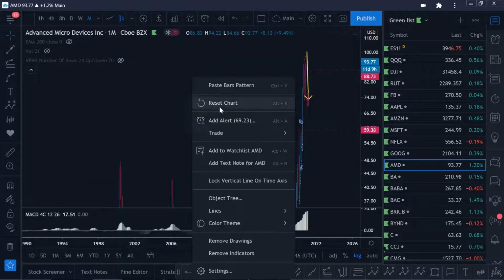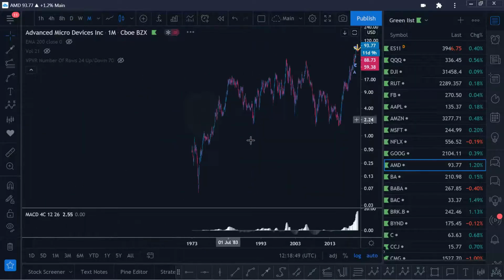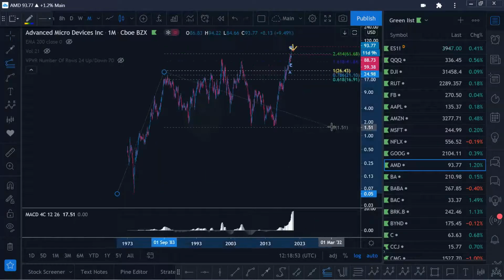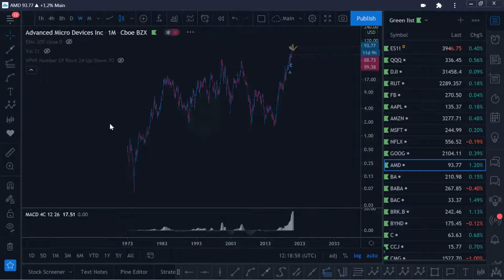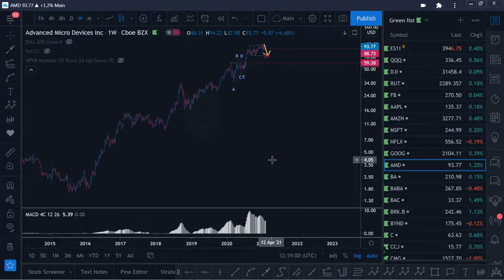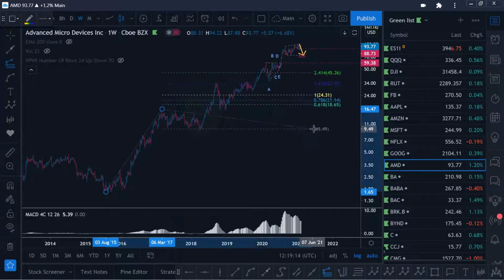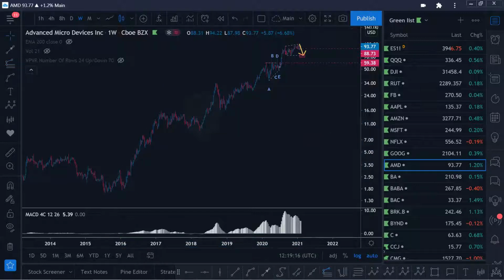Advanced Micro Devices, just going out to the monthly, you can see this is your structure and we're sitting right at the extended level, 2.414, so really extended. Weekly, the best we have is impulse, this little correction in the middle, and then a big impulse up. So if we look at that as probably a triangle, you can just see how extended we are. So this is the structure here.